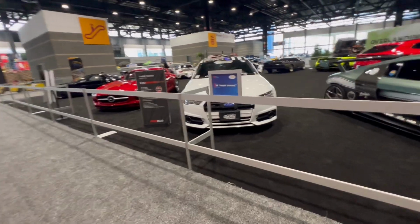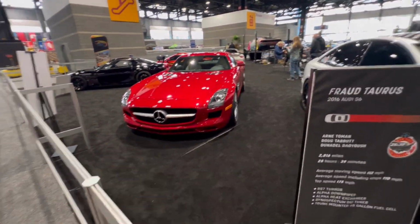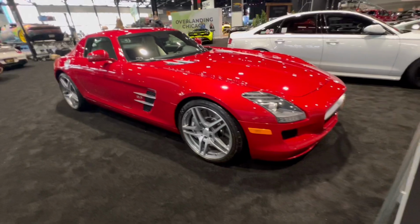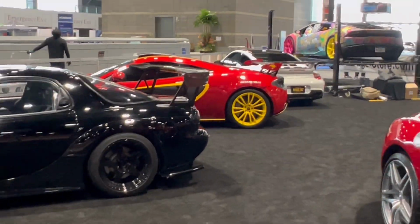Oh, look at this thing. Super fast car. Oh, look at that. Classic SLS, man, with the door wings. These doors are the coolest thing ever, man. Really one of the coolest cars ever. Super fast car, and they got the McLaren over there, the MSO.